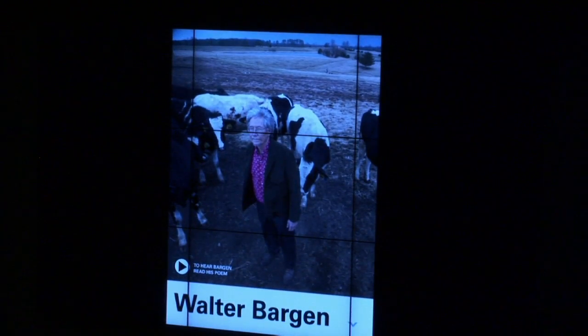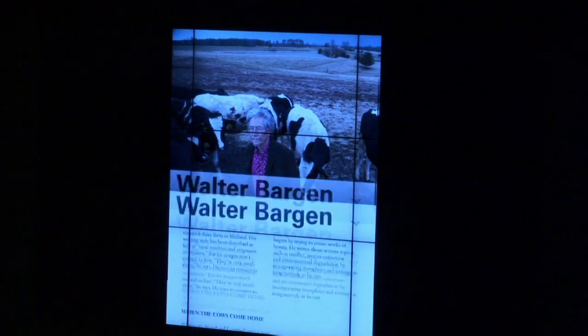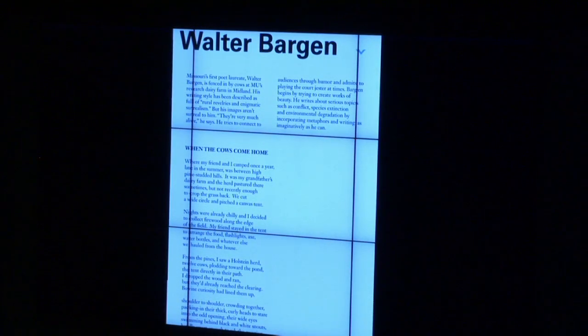It was my grandfather. And you can tap to pause it. So it's kind of cool. We had them reading their own poems that we had the entire version on the iPad, which we were only able to fit an excerpt in print. So lots of cool things on the iPad.